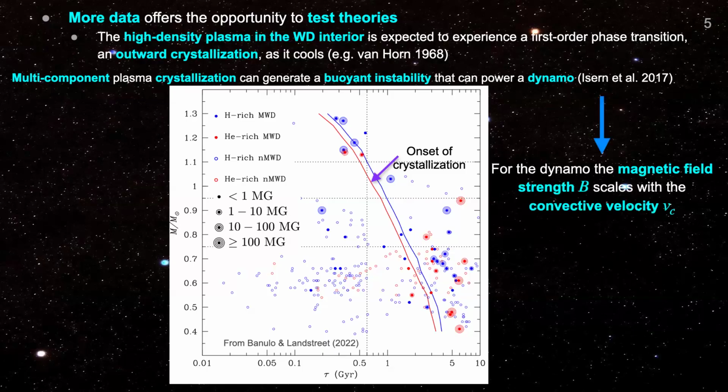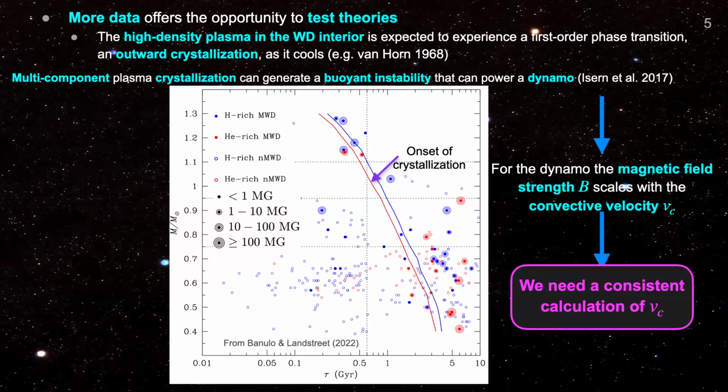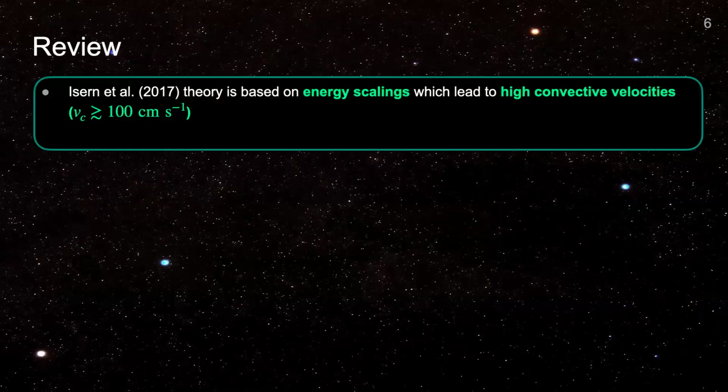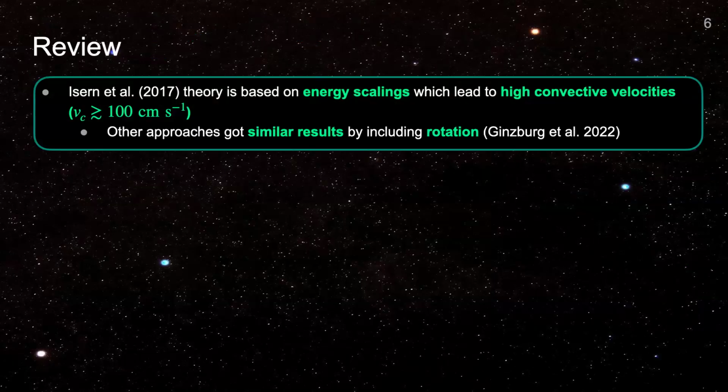But this dynamo generated by convective motions depends mostly on the convective velocity predicted for the convection, which scales proportionally to the magnetic field strength. So we need a consistent calculation for this convective velocity. As a quick review of this theory, in the paper that first introduced this crystallization-driven dynamo, they use energy scalings for obtaining the convective velocity. Basically, they say that the gravitational energy driven by the redistribution of the elements can power the dynamo. And similar works including rotation have found even larger velocities or similar results.